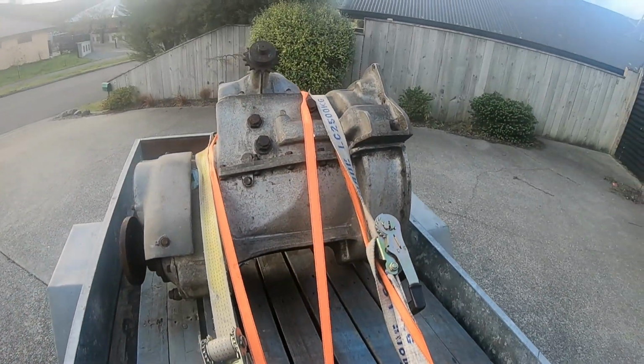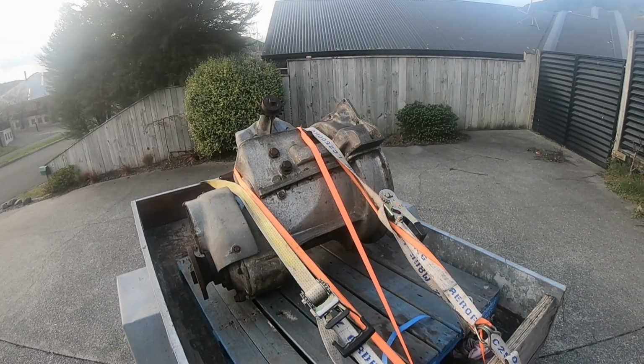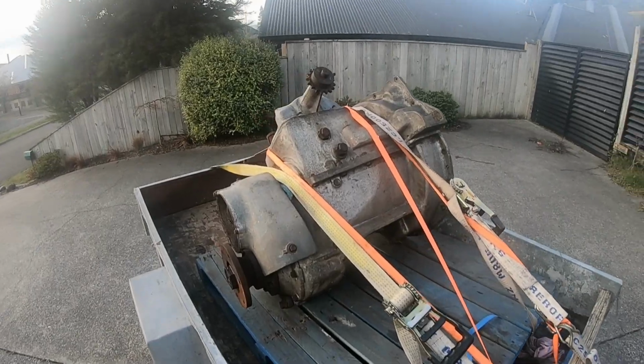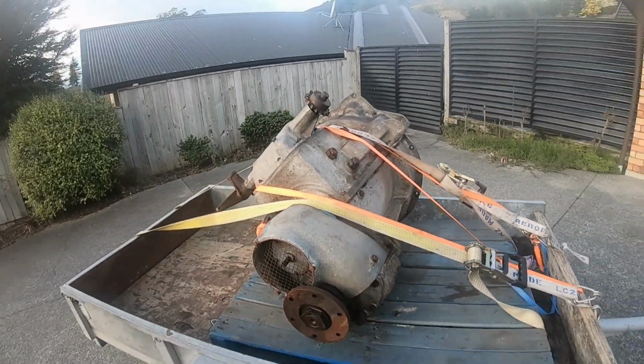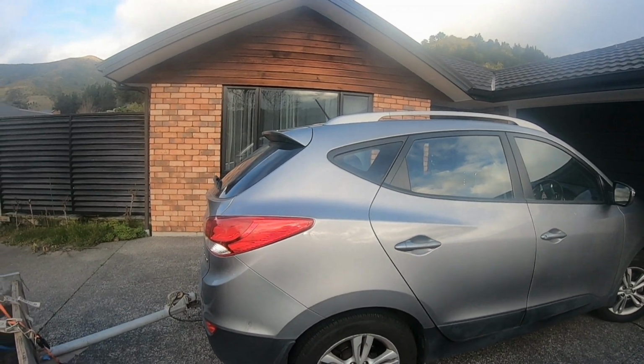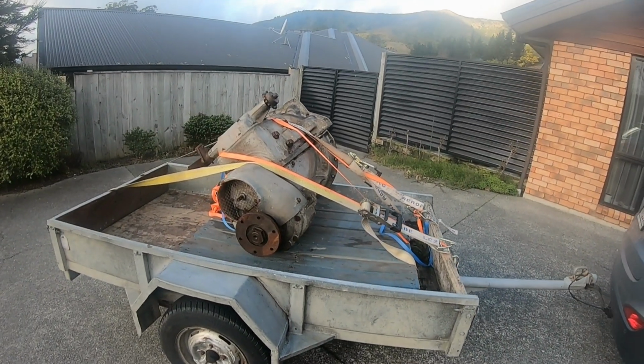Lucky the guy had a forklift to get it on with. I don't think I would have liked to have tried to get this on or in the back. Certainly wouldn't have wanted to stick it directly into the back of the Hyundai.